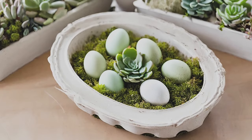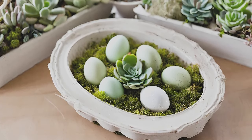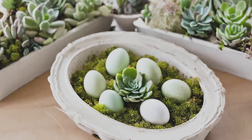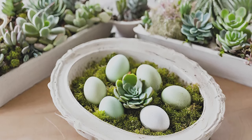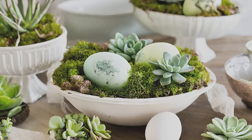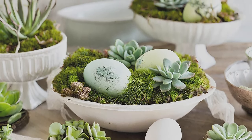Moss and succulents eggs. Embrace DIY creativity with moss-covered eggs adorned with succulents, offering a unique and natural centerpiece idea. Experiment with shapes and arrangements to create a personalized touch for any occasion.